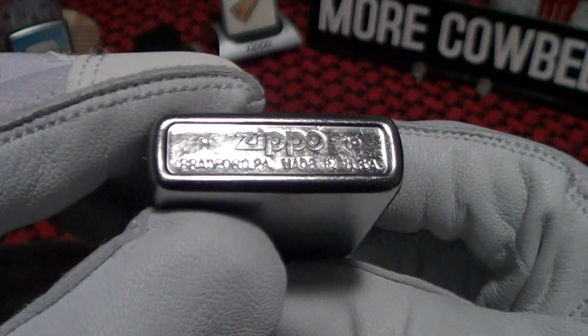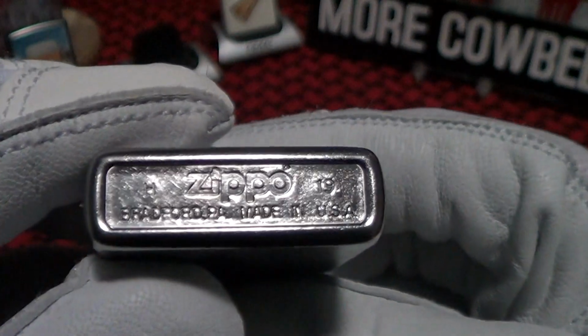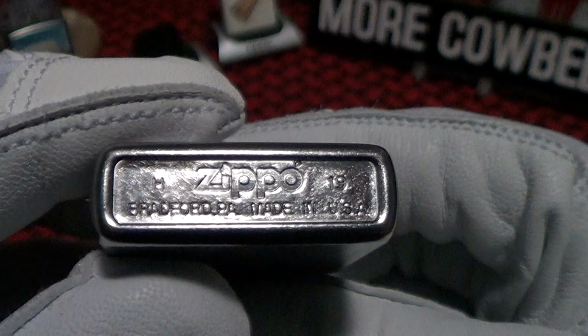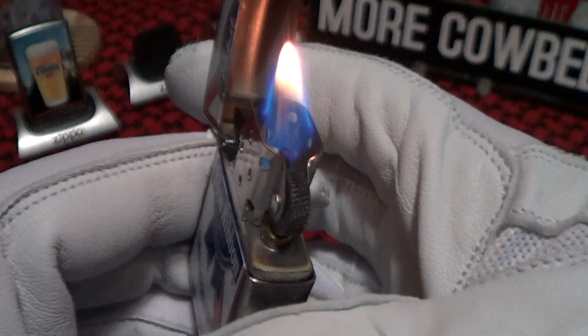Looks like it's on street chrome. And it was made in, looks like H of 19. I think that's August. Really good sound. Really good colors on this. It's a sticker. Lights up nice.